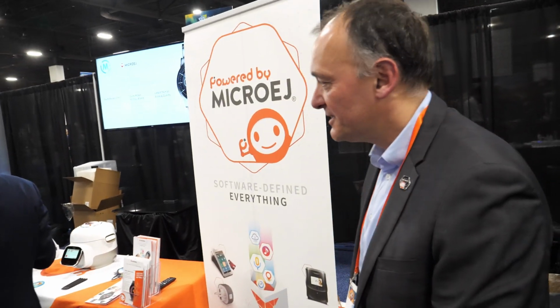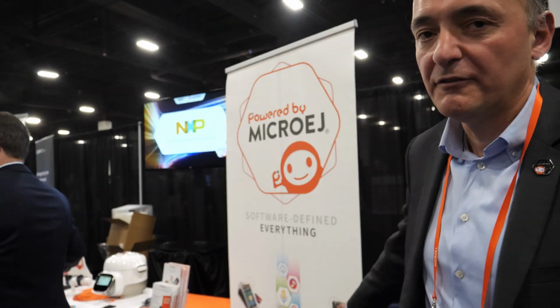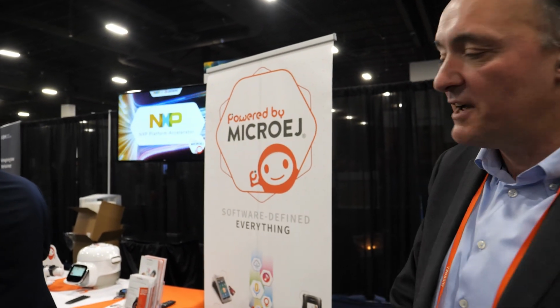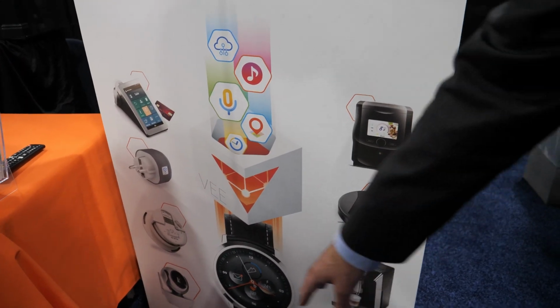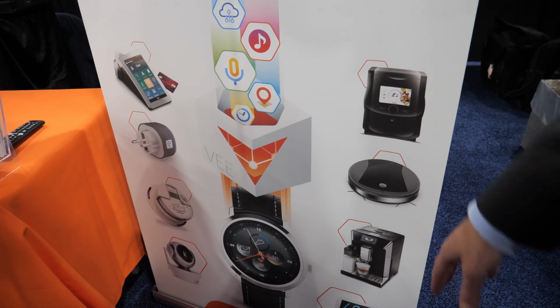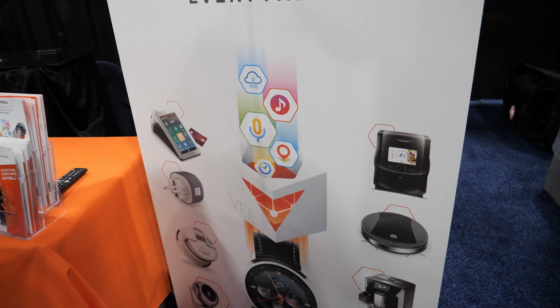So we're here with MicroEJ. Yes, MicroEJ here. We are a software company, and we provide a software platform for all kinds of IoT and consumer devices. You can see here an example of all the various devices that we support, from a smart thermostat to a coffee machine to a smartwatch to a power meter and so on.